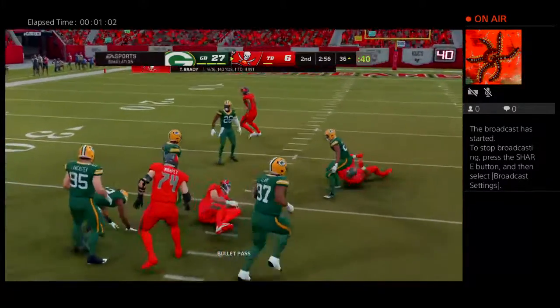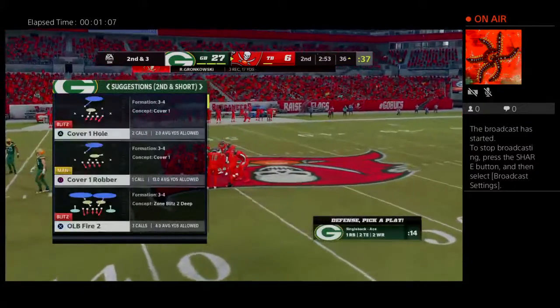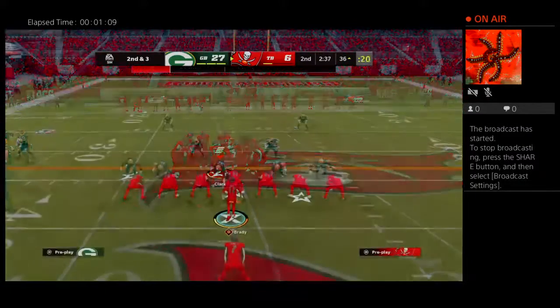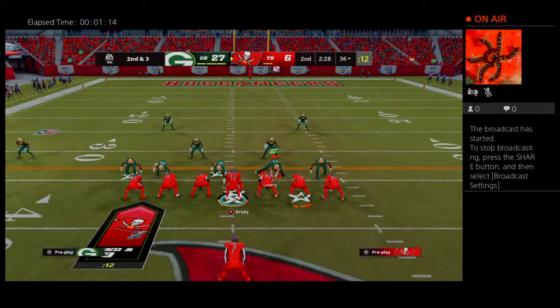Brady's throw there complete. That will go as a pickup of 7 on the 7th play of the drive. Not a big window to throw. Coverage wasn't too bad there. Yeah, they had him under wraps pretty well, but somehow able to muscle his way open and catch the ball.